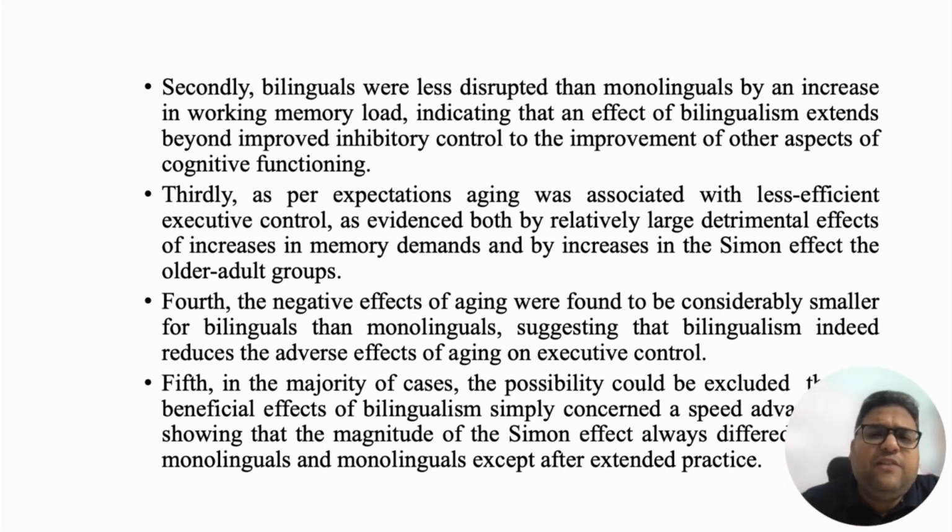Fourthly, the negative effects of aging were found to be considerably smaller for bilinguals than monolinguals. Remember, we were talking about the question that researchers were interested in, whether bilingualism can act as a shield for the detrimental effects of aging, for the detrimental effects of normal cognitive decline that comes with age. And here we see there is some evidence that bilingualism shields people from normal cognitive decline as would be expected along with growing age.